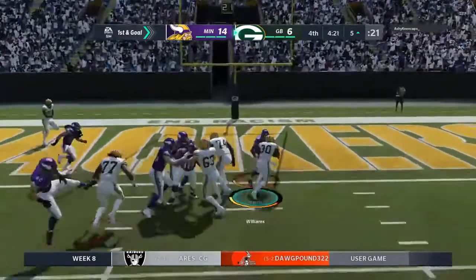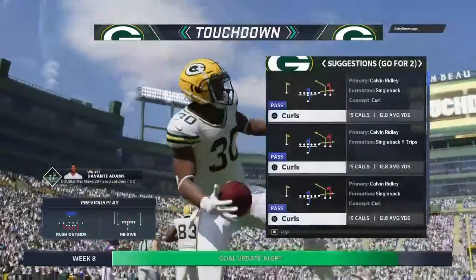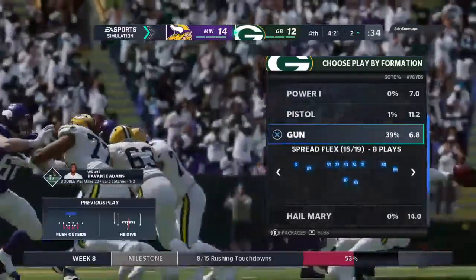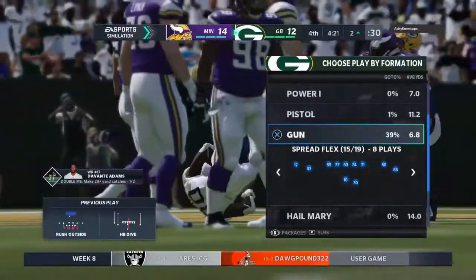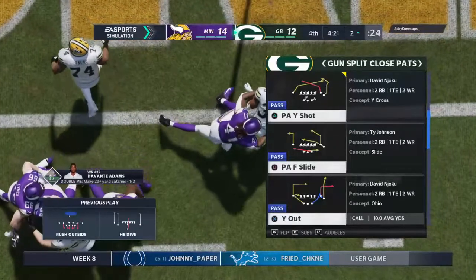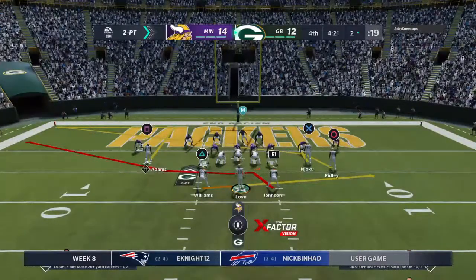They'll try and run. This is Williams. And he'll take this one in for a Packer touchdown. Jamal Williams, his second touchdown on the season. And the Packers move back within a couple of the lead. Two-point conversion attempt still to come.